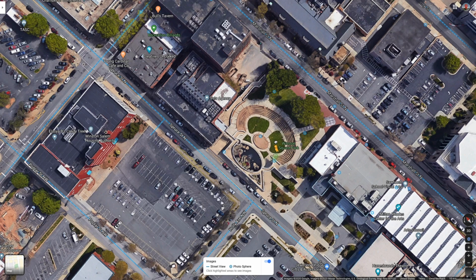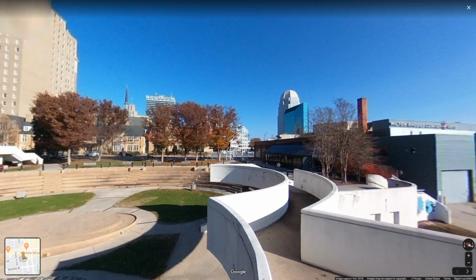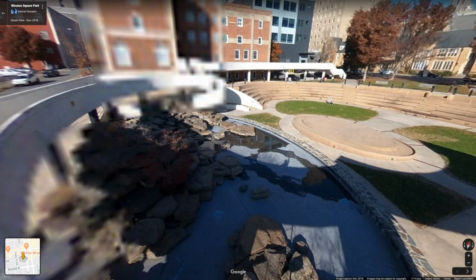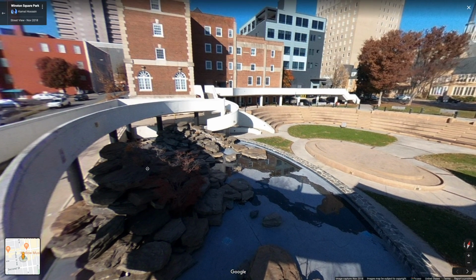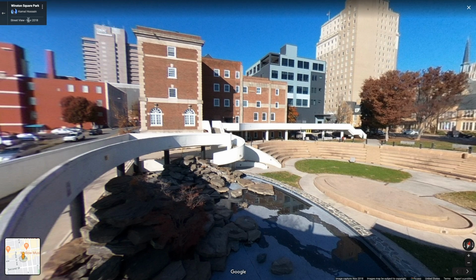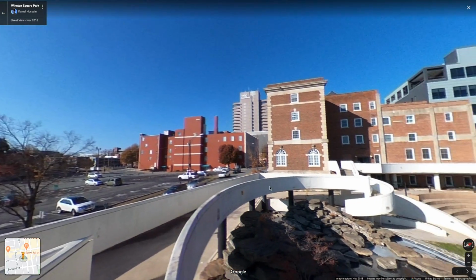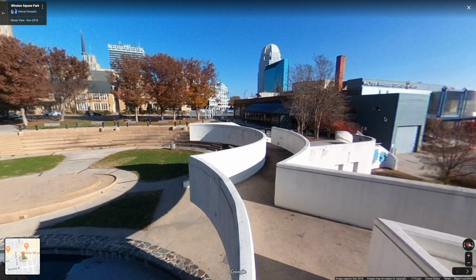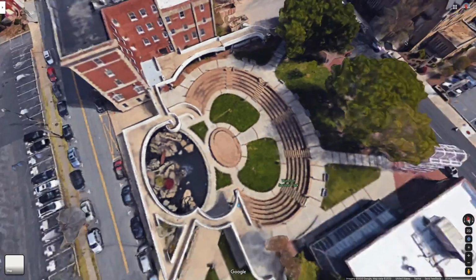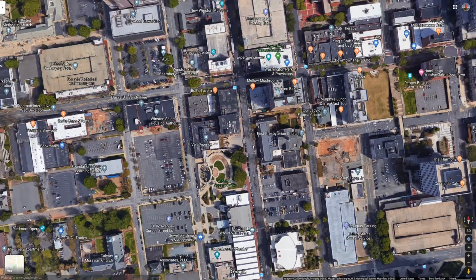Look at this park here. This is kind of neat. I'm going to drop in here. Oh, this is great. I couldn't tell what this was from above. Some sort of fountain. Looks like it's closed right now. November. Yeah, probably closed for the season. Big blue sky. And I'll pop back up. I like that park though. Nice place to sit and eat your lunch if you work downtown.